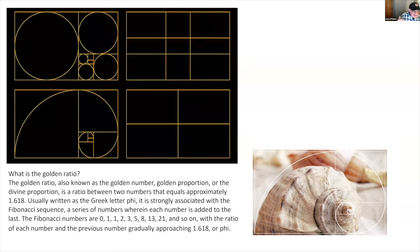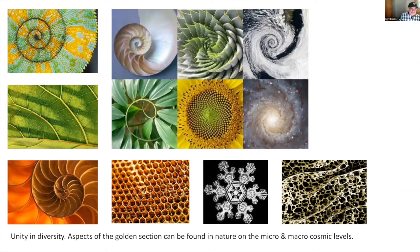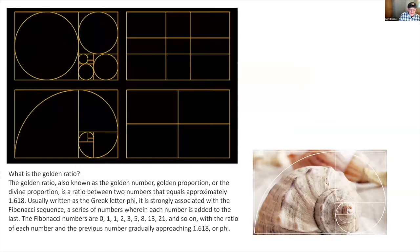So this ratio can be found in natural forms, seashells, and natural forms like these. So some aspect of the golden section is in each of these spiraled elements, and broken down into these more linear elements too, and I'll show you more of this. So here, I'll just give you a second to absorb this.